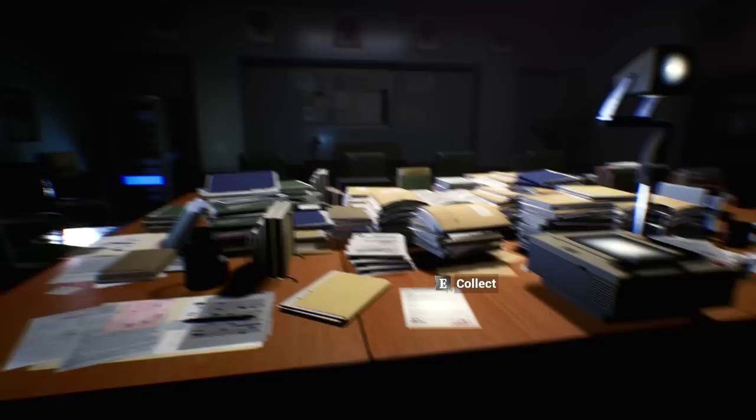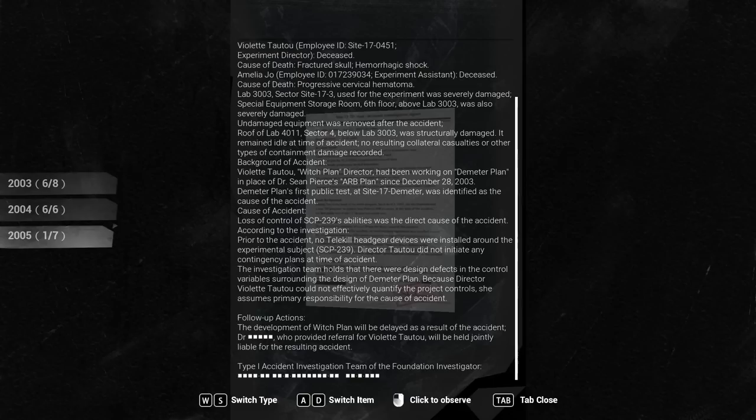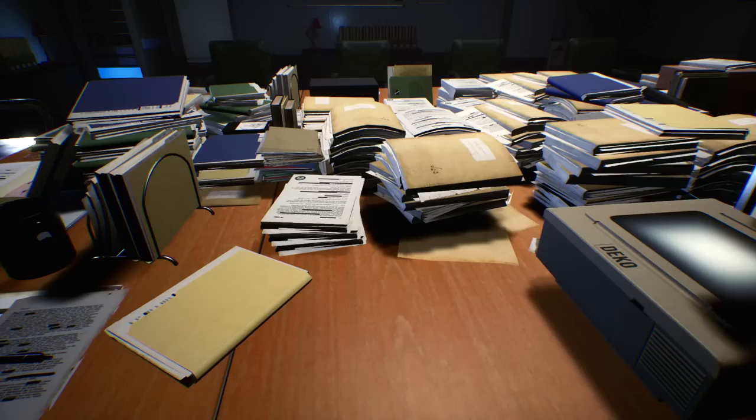Okay, so we got a couple of documents here. Let's see. Okay, her death certificate. Right. Yeah, fractured skull. Hemorrhagic shock. Cause of death, progressive cervical hematoma. Wow. Alright. The development of which plan will be delayed as a result of the accident. Dr. Someone, who provided referral for Violet Tattoo, will be held jointly liable for the resulting accident. Because that's fair, isn't it?